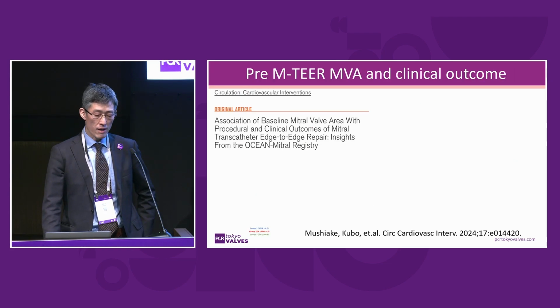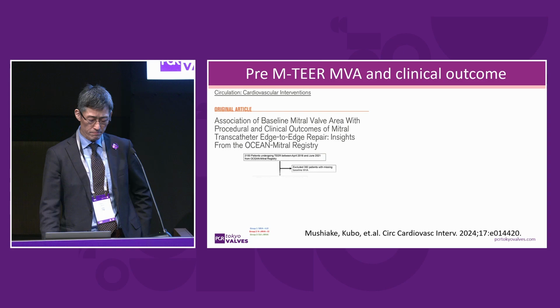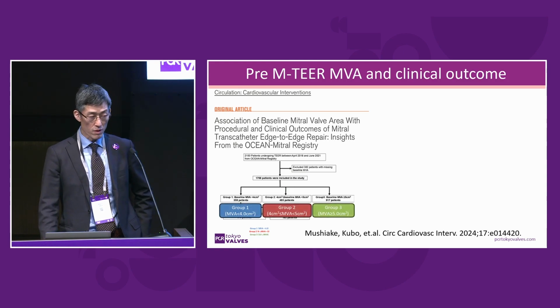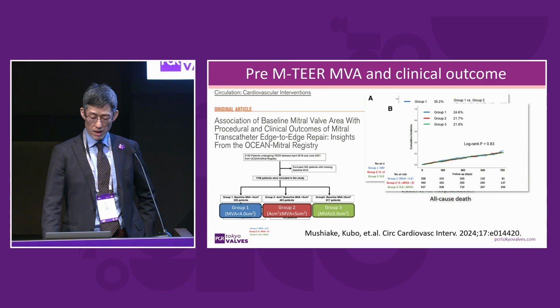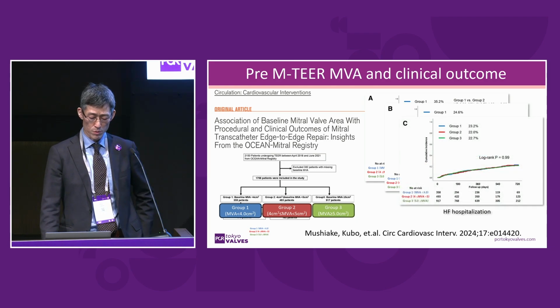What about the MVA and the clinical outcome? Although, as you know, Asian patients have a small body size, and they might also have a small mitral valve area. We looked into 1,700 patients and divided them into 3 groups. Group 1 is MVA less than 4, group 3 is over 5, and group 2 is in between. And importantly, all-cause death and heart failure hospitalization did not change among these 3 groups.